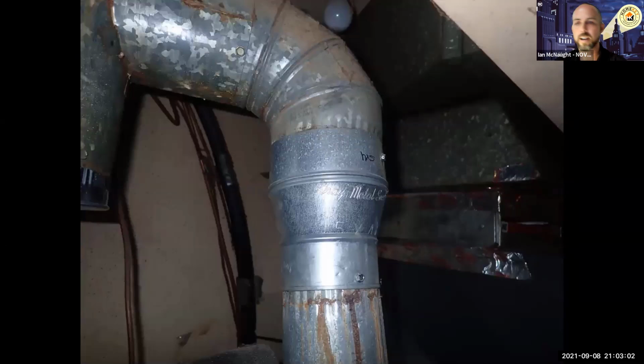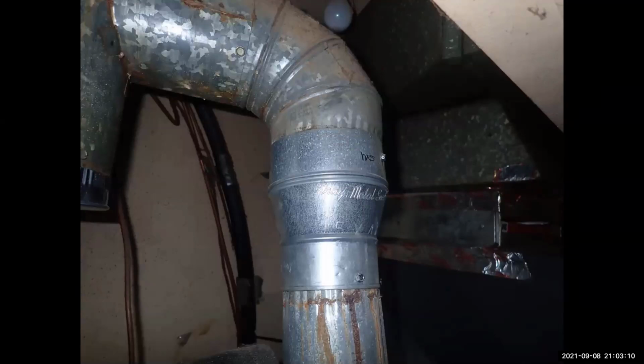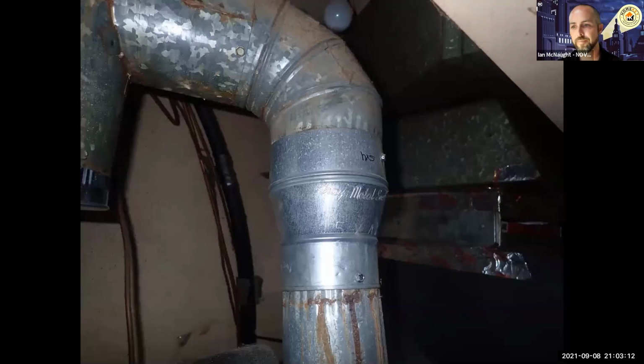All right. Audience participation here. Any concerns with this flue? Condensation. You got some condensation, yep. Some of the connections are backwards. That's right. Yeah, your overlap. Yeah, somebody used a fitting.